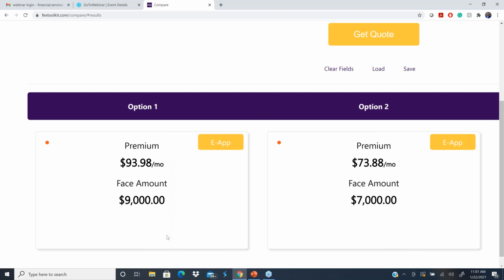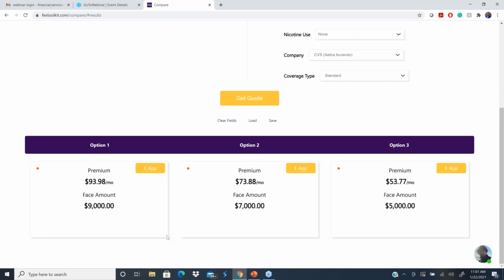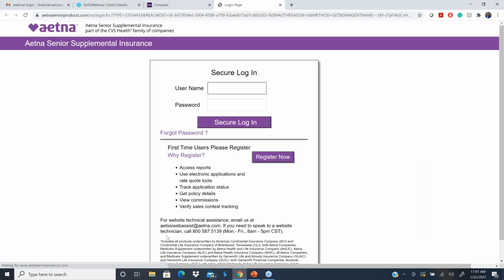Jimmy, here's... I like that one in the middle, Joe. I like that one for $73.88. That's perfect. $73.88. Great. Boom. Again, click on the eApp. Jimmy, and who did you say you wanted to name as your beneficiary? My daughter. Boom. You log in.